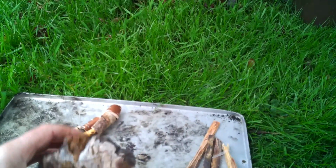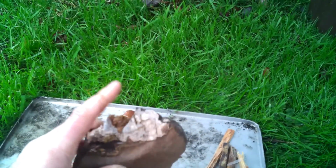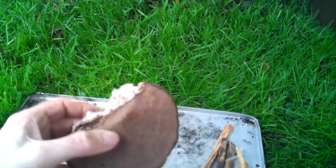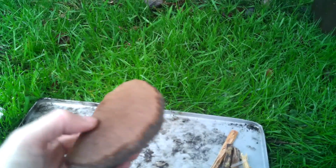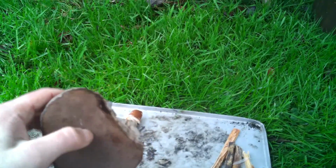So this is a birch polypore, and when you light one of these, it will burn for hours and hours and smoulder, so you can transport fire. That is a really good thing. What the hunter-gatherers used to do is light one of these, put a bit of string around it and carry it around with them, and then they've always got fire.